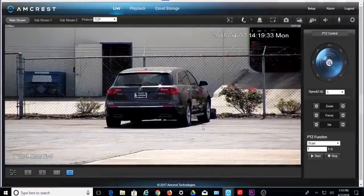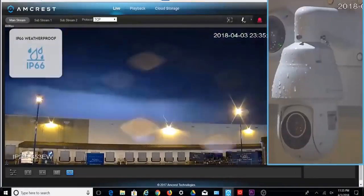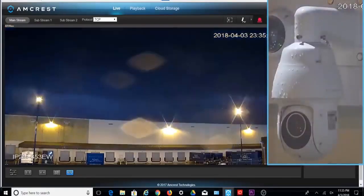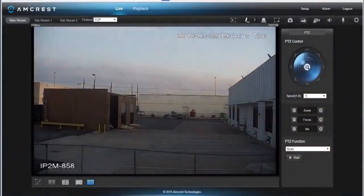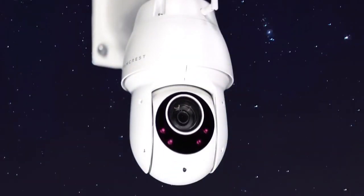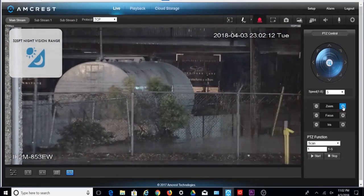Whether it's rain or shine, day or night, this outdoor dome camera has an IP66 rating, which means it's built to endure whatever Mother Nature throws its way. Once nighttime sets in, innovative starlight technology from the Sony Starvis sensor and infrared LEDs help this camera see up to 329 feet at night, even in ultra-low light.